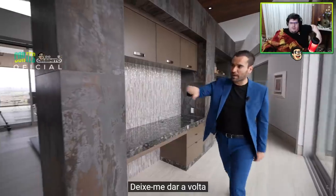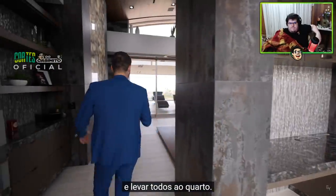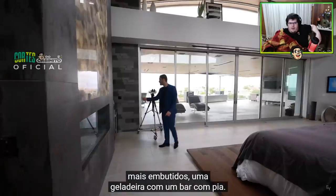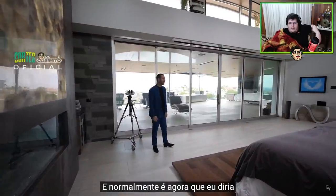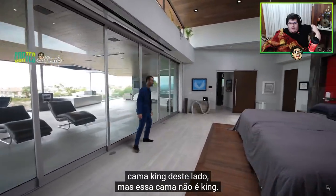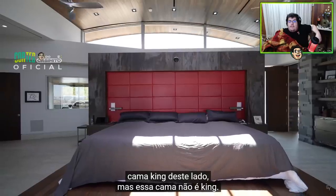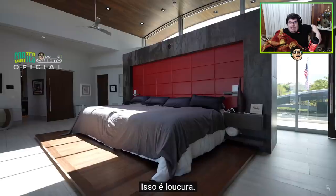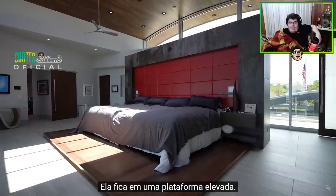In fact, let me wrap around and take everybody to the bedroom. We have a fireplace on the left-hand side, more built-ins, fridge with a small wet bar. And this is the time normally I would say king size bed on this side, but this is not a king size bed. This is two king size beds connected together, which is just insane. It sits on this raised platform a little bit.